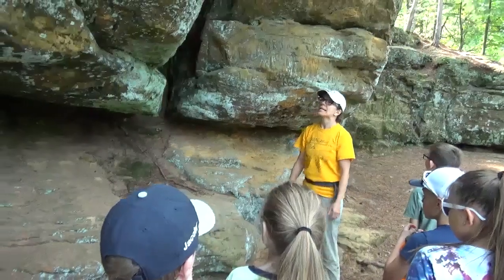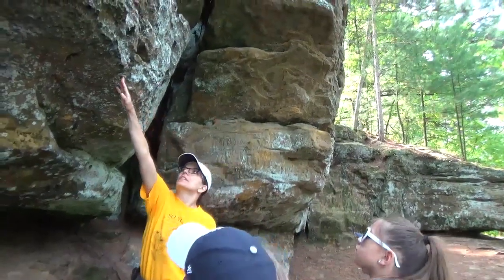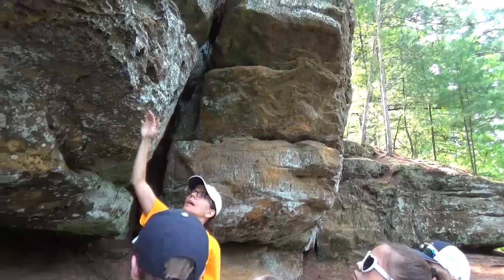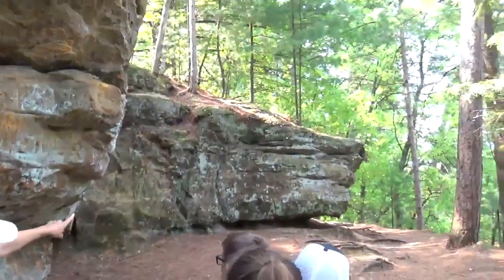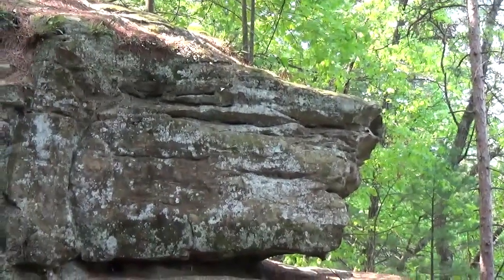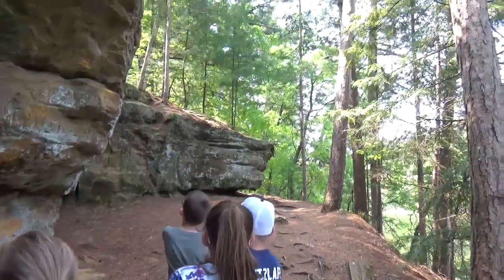Easily by wind and rain. So you can see, look at these spots. This is from when water was pushing rocks against the rock, and it made these holes. And sometimes the rock even looks like it can make shapes. Like, look right there. Do you see an animal head? Yeah, it looks like a lion. It looks like a dragon. To me, it looks like a lion.